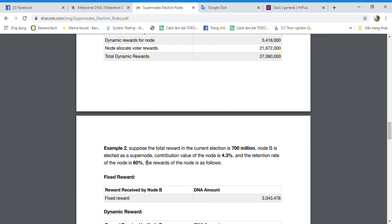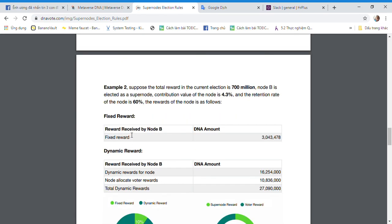Example 2. Suppose the total reward in the current election is 700 billion. Node B is elected as a supernode. The contribution value of the node is 43%, and the retention rate of the node is 60%. The reward of the node is as follows: fixed reward received by node B, fixed reward DNA amount 3 billion.